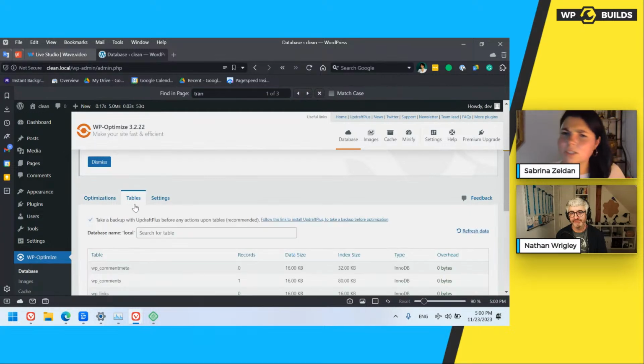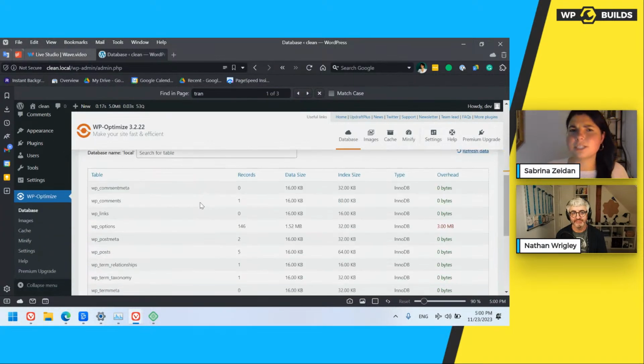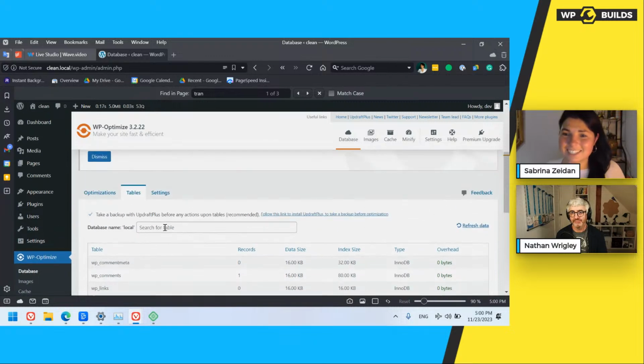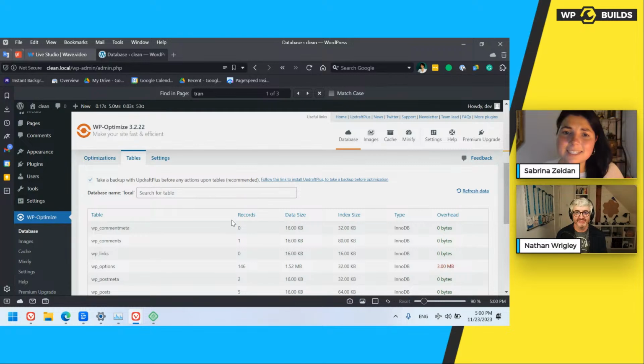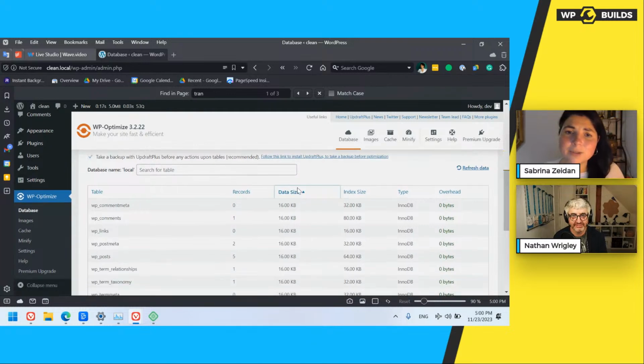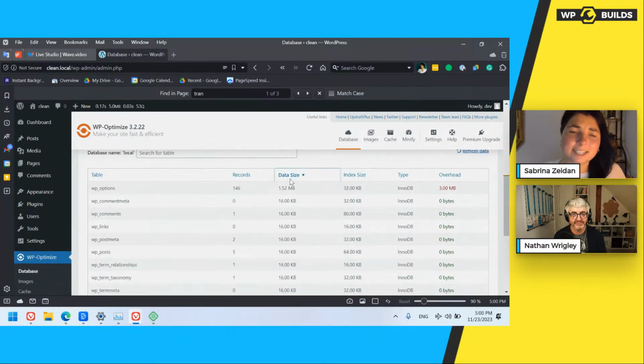Another thing, not in terms of Black Friday, this shouldn't be done under pressure. But just as we are touching this, you have tables here, and you can sort here by data size. And you can see how large your database tables are. This is fairly uninteresting because this is a clean installation, right? But it could be big.